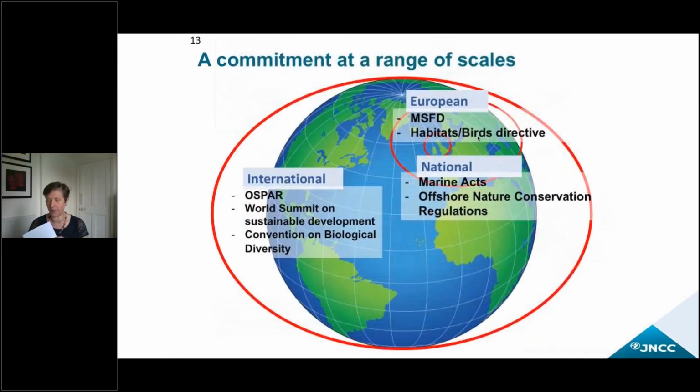And some of these are at different scales. So we've got European directives such as the Marine Strategy Framework Directive, Habitats and Birds directives. The UK, as most people will be aware, the transition period for leaving the European Union ends shortly, and this stuff has to be transposed into our own domestic legislation now. So the national legislation is covered here, but we also respond and collaborate and indeed report on a lot of the international requirements, such as OSPAR and the conventions on biological diversity. So there's a very large number of drivers, of directives, and of our work at different scales.